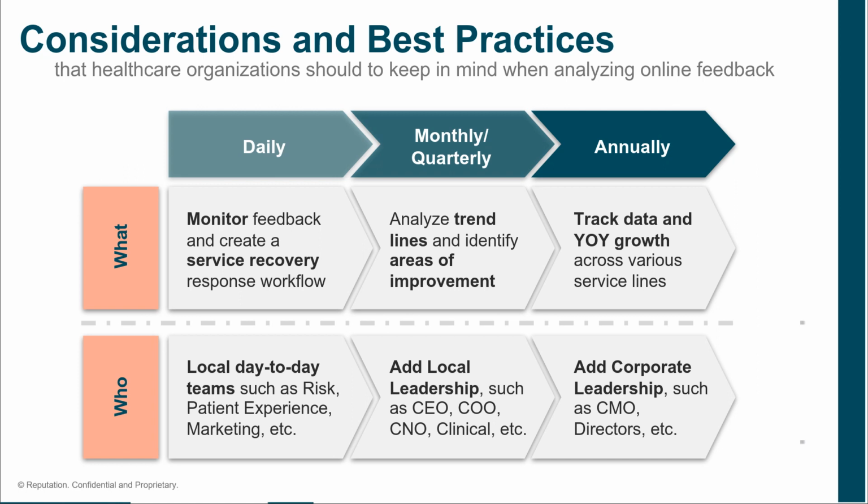A good example of that is, let's say a review comes in that a patient complains because they were 15 minutes late to their appointment because the address on the clinic's business listing was wrong. That's an easy fix. If the marketing team is set up to receive this instant notification of the negative reviews, they can jump quickly into the Reputation platform, fix the listing, respond to the patient, all in a matter of minutes.